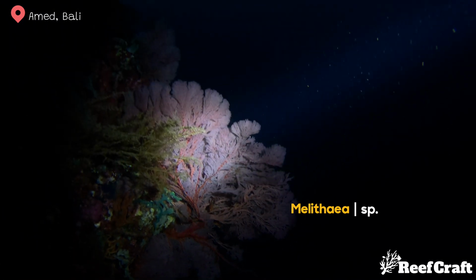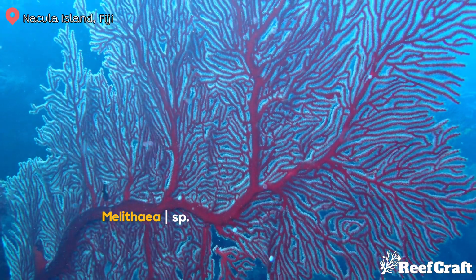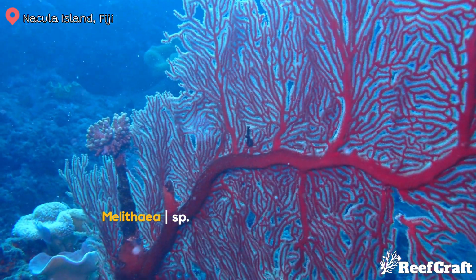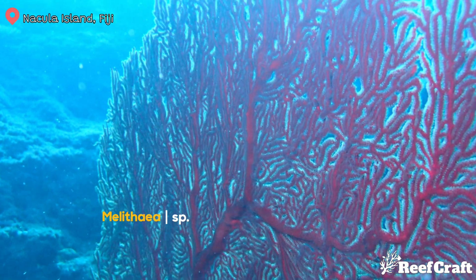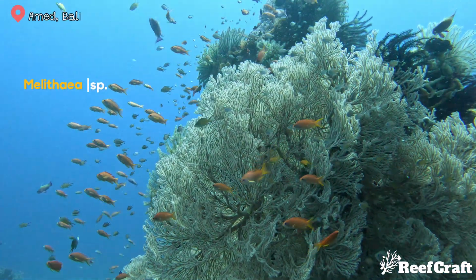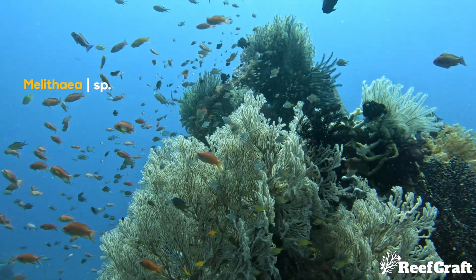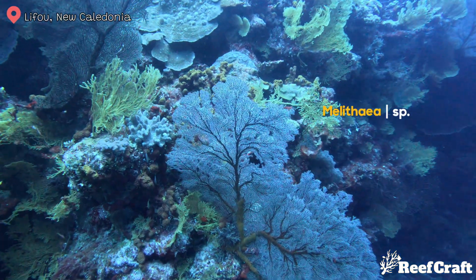Now, I don't know the species because there's hundreds of them, but these guys are big sea fans or Gorgonian sea fans that you see in deep reef systems. They come in a wide range of colours, but typically they're in this red, orange or yellow range, but sometimes they're cream or brown. They can get huge and they can actually span out into the water meters off the reef. And if you look closely at the branches, you'll actually see the polyps extending out into the water column.